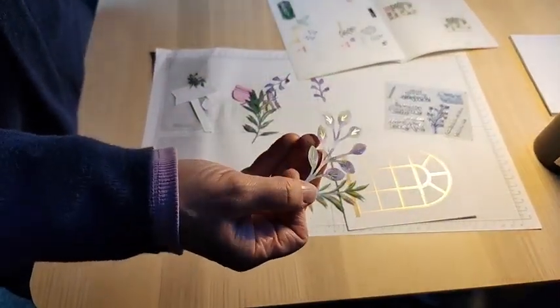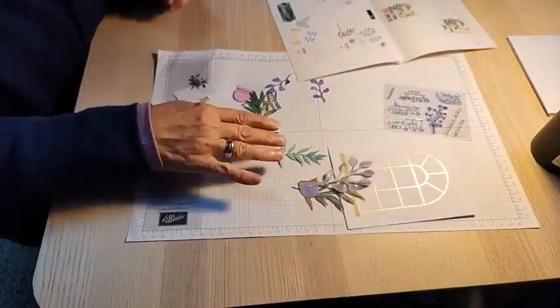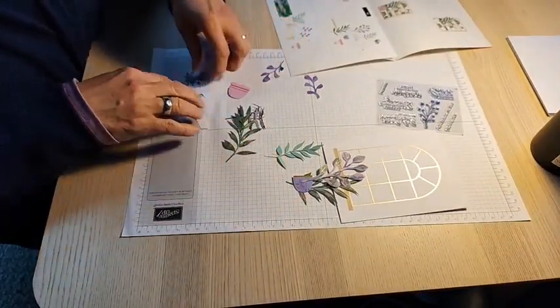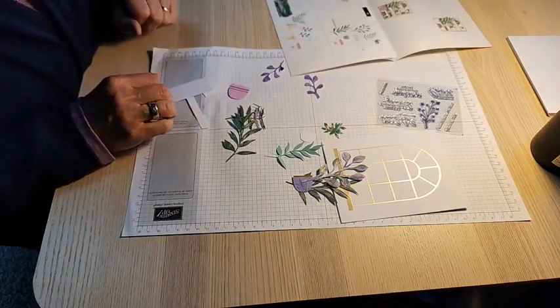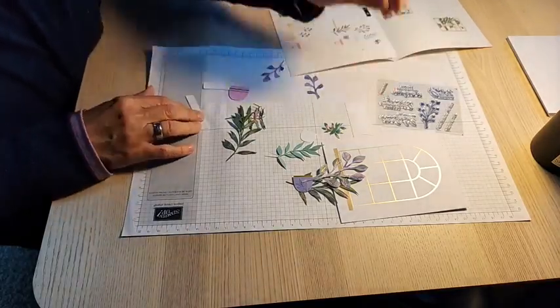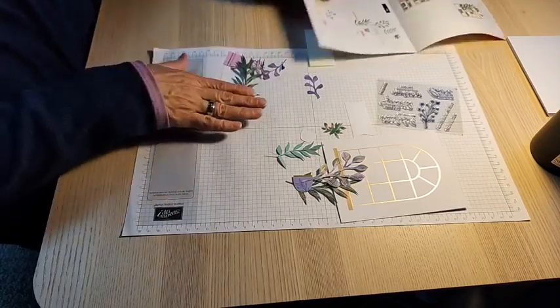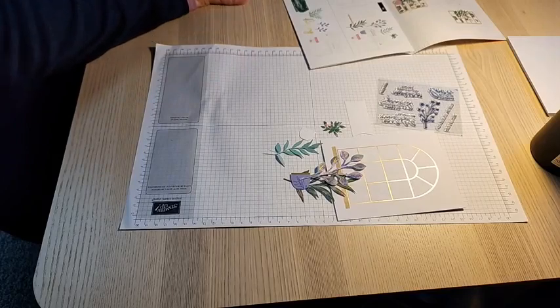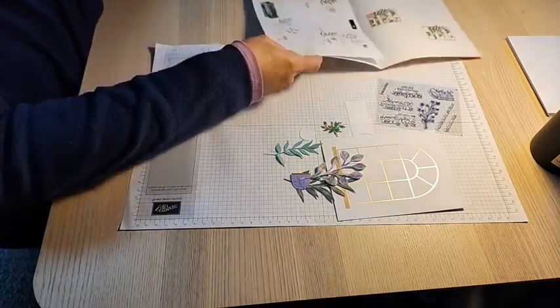Isn't that pretty? That would take a lot of work to create yourself, which is why it's so fun to get the Paper Pumpkin and let them put the gold on there for you. And I need this little piece here. And I need the other little vase. And I need the big tag. All right, I'm going to push these aside. I think I'll just make one card. I'm talking. All right, so now I'm going to go back.